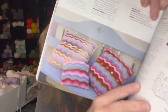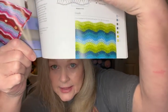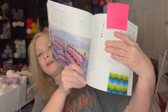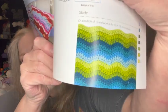It was to make these, that's the pattern, right? I hate that I have to cover it up. That is the stitch, the way it's looking. Y'all, I don't do good at this. How should I do this? That's the actual pattern. Let me get it closer.